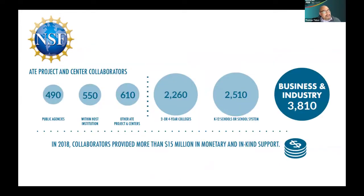So lastly here, to grow the economic investment in science and technology and build and maintain strong educational collaborations and partnerships, the NSF really is pushing this out there as a mainstay for their agenda for the ATE. In 2018, the NSF ATE engaged in over 490 public agency partnerships, 550 within host institutions, and 610 with other ATE projects and entities. In total, 4,770 secondary schools, community colleges, and universities all contributed to the success of this NSF ATE program. And so in this workshop, we're going to hear from some of the leaders who are spearheading a lot of this outstanding work that engages our community, creates opportunities, and leads to growth of large-scale social impact.